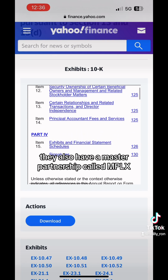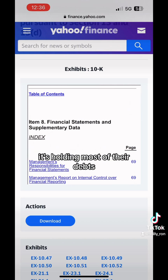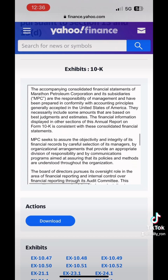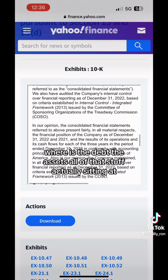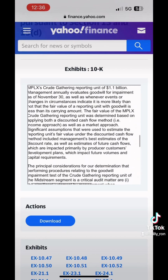They also have a master limited partnership called MPLX. It's mostly holding most of their debt. So something to look at when you're looking at a company is how are they structured? Where is the debt, the assets, all of that stuff actually sitting at, and what are the risks to those?